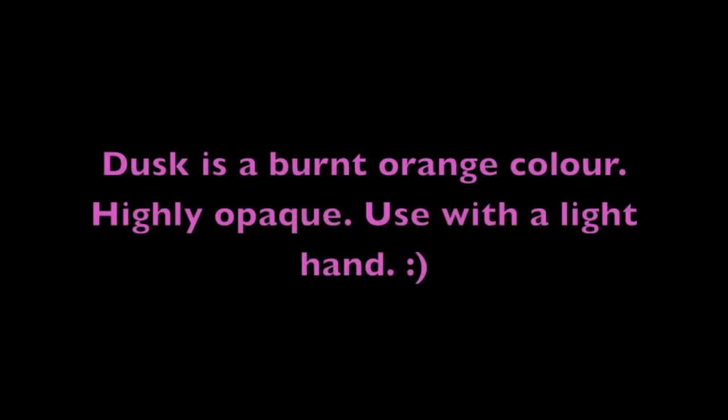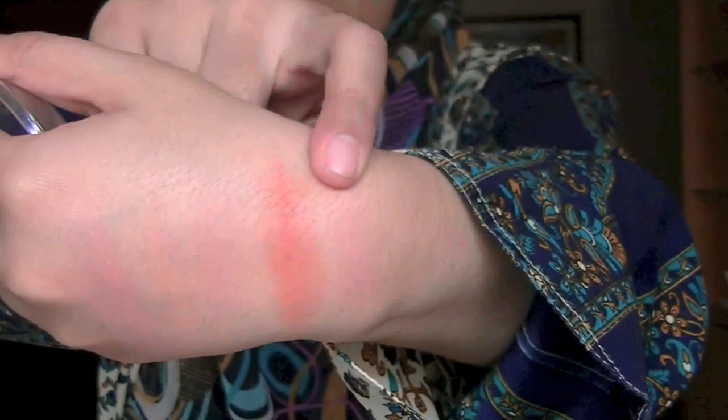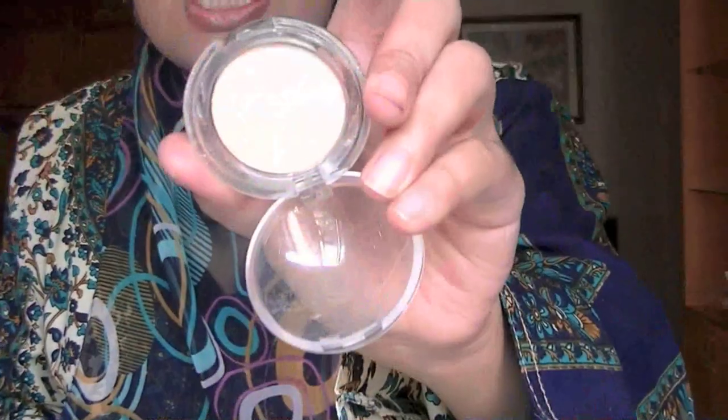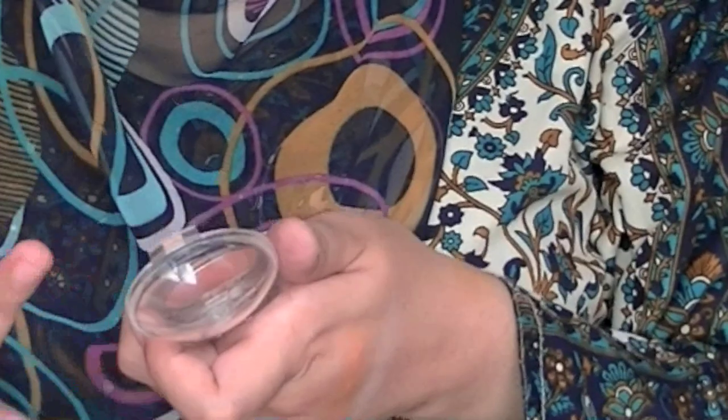This one is how blush looks like. Dusk. Nice light pink. Basic orange, very light orange. Don't use this one too much either. See that? A better use for this would be as a contouring blush, Lumina, and it's a highlight color and so pretty. Magnificent color. This one is in Entice.